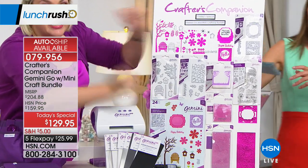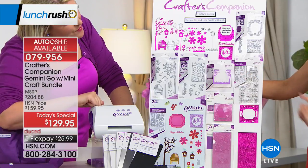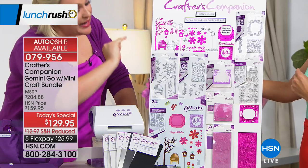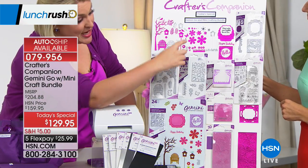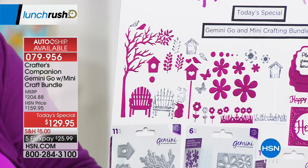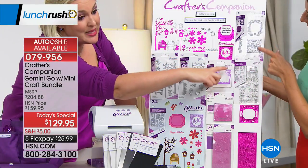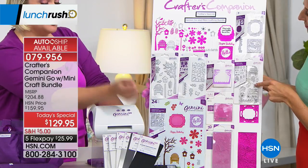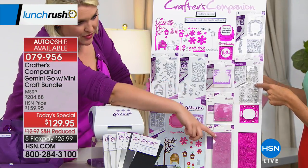We're going to get this in our bonus bundle, which is included with today's special, an HSN exclusive. It is, and all of these are brand new dies. So you are getting $35 worth of dies. You've got dies with the matching stamp sets, basically the outdoor everyday type designs. You've got a few words in there as well, your hello. And then you get the matching embossing folders to go with it. We give you one of all of our folders, so a regular embossing folder, a cut and emboss folder, and a 3D embossing folder in here.